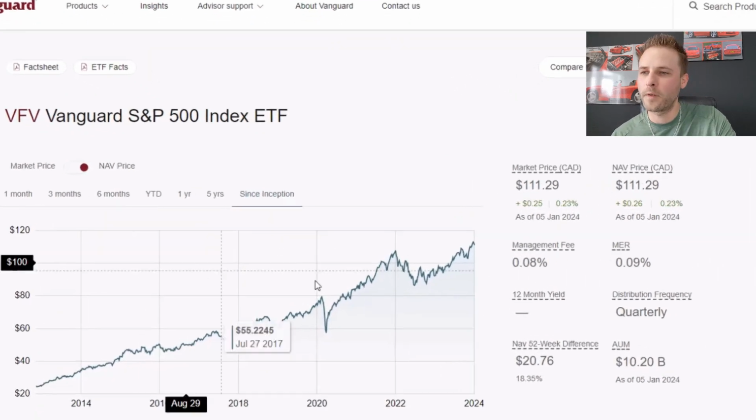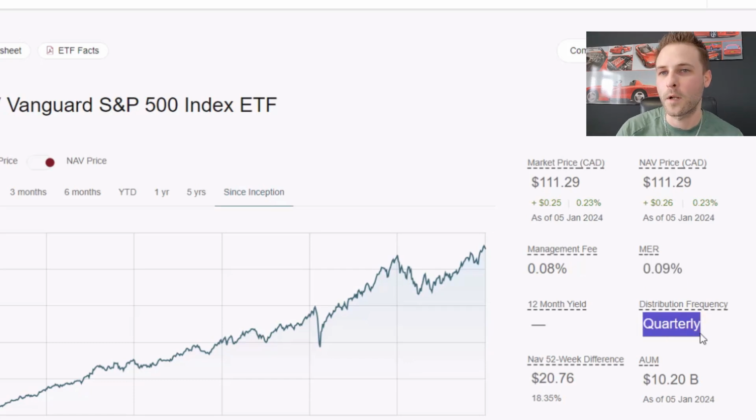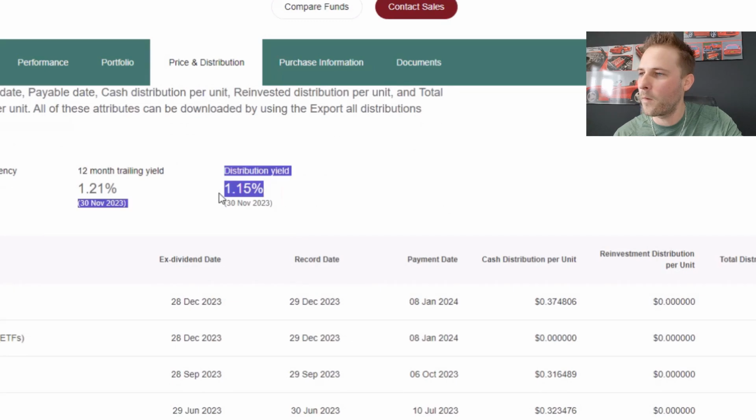Right to start with, you're going to see its MER is more than half of what XEQT is. So again, this one has less exposure, so it comes in at a lower cost. So you're going to end up having to weigh those balances as to what you like, right? Anyways, it does do the same as XEQT, where it pays out a quarterly dividend, and the distribution, I believe, is in and around 1.15%. Yeah, 1.15 as of November 30th, 2023.